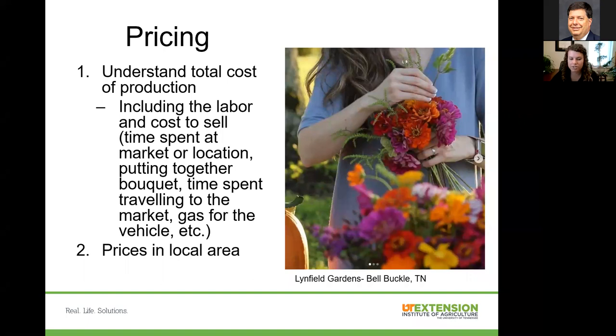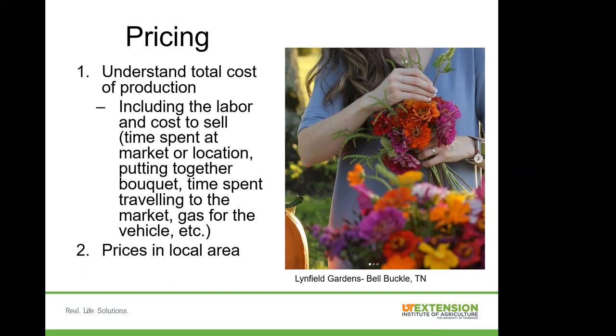Then you can also consider the prices in the local area. So go to different farmers markets, see what those prices are, see how big those bouquets are, how many stems are in them, how many focal flowers, accents, fillers are included, and see how they are marketing it. Does a vase come with it? Is it just a paper sleeve? So think about all of those things included in your price.